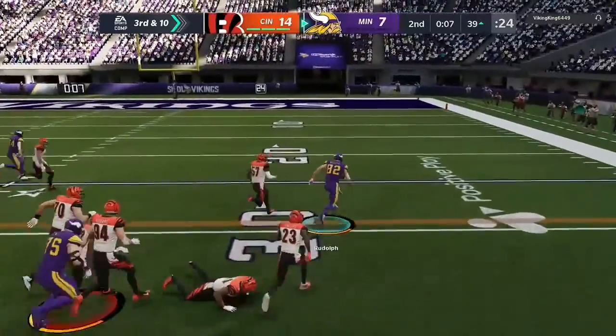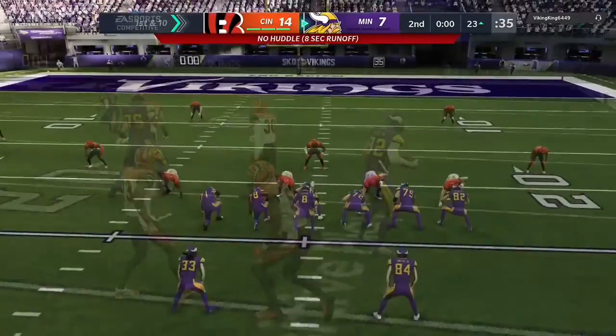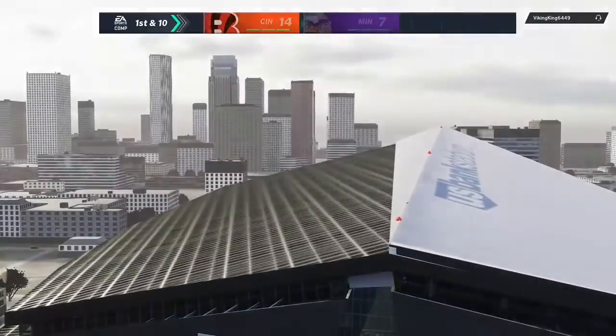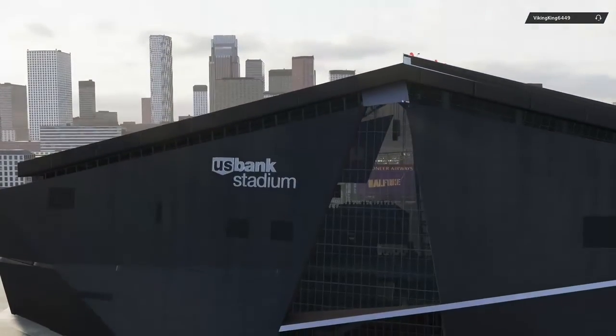On 3rd down, Cousins. And he's got another first down as the tackle's going to be made at the Bengals 23. That's it for the first half. 2 more quarters to go. We'll have plenty more to see after the break.